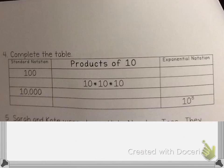Number 4 says complete the table. So this column here is standard notation. That's how we normally write numbers. This column here is products of 10, which as you see is how many times you would have to multiply 10 to get the number in standard notation. And then the last column is how you would write it in exponential notation.